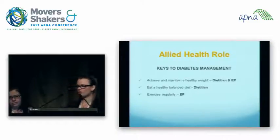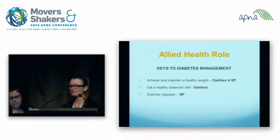So I just wanted to go through a little bit about the role of allied health in this diabetes clinic. So like Lisa mentioned, the patient will see the GP, they'll get their blood sugar levels downloaded, but then allied health will then go and help the patient understand what they have to do next to manage their condition. So their sugar levels might be quite high, they might be very erratic, so how can we assist with improving those sugar levels, not just from a medication perspective, but from diet and exercise as well.